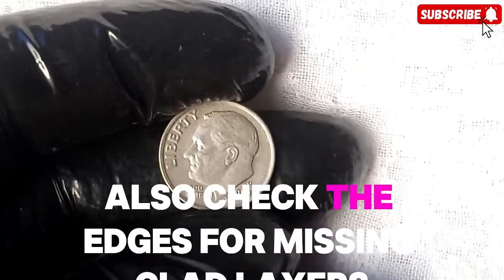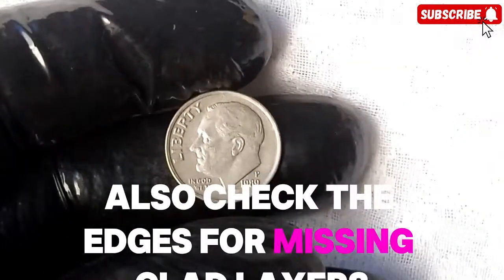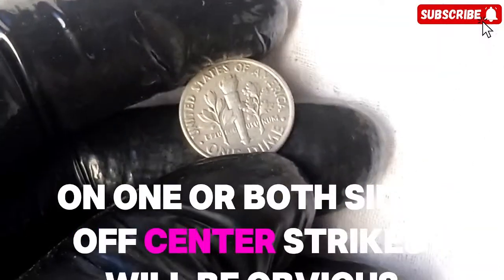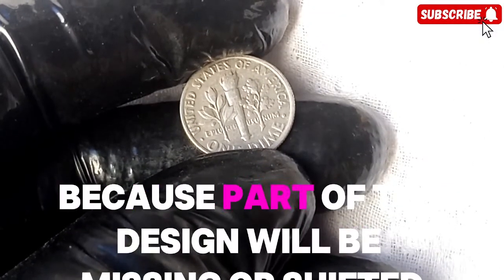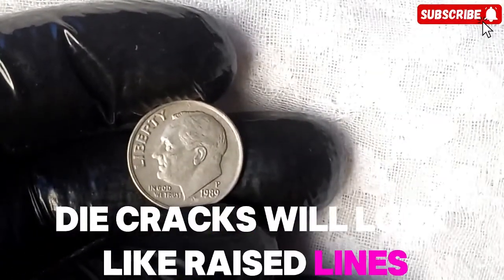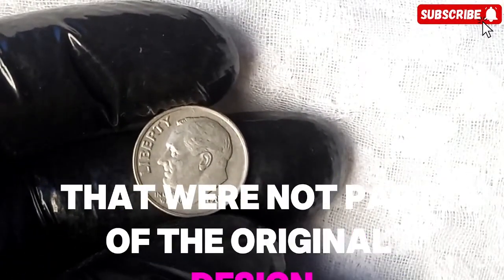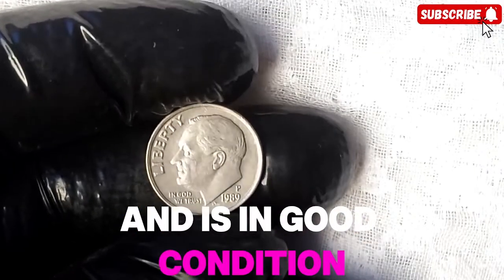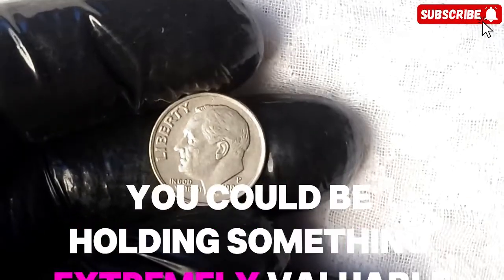Also check the edges for missing clad layers where the coin might look copper-colored on one or both sides. Off-center strikes will be obvious because part of the design will be missing or shifted. Die cracks will look like raised lines that were not part of the original design. And if you find a coin that has one or more of these features and is in good condition, you could be holding something extremely valuable.